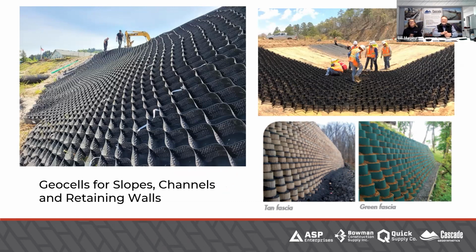Geocells can also be used for erosion control on slopes. This is a great way to use an engineered mix. You can put a rock and soil mix within these geocells for a vegetated solution. In channels for erosion control, the cells can be filled with concrete, with the engineered mix, or just with stone, depending on the desired look. And holy cow, you can stack those panels and build retaining walls.